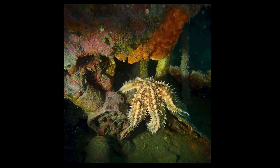This is a spiny starfish. This is on one of the wrecks. And as you can see, this one's on bare metal. But I think there's so much food actually within the wrecks that the starfish move around the wrecks and they can find plenty of food.